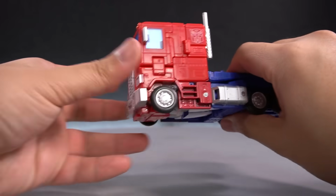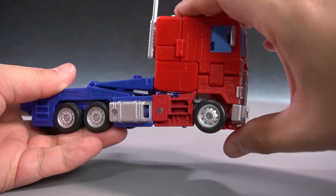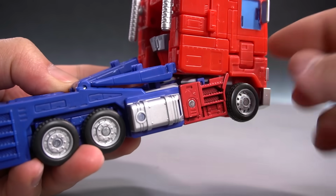Doesn't feel awful, he's solid for the most part, but if you don't line up these bits just right, the cab tends to tilt forward a bit too much. Is it just me? He can still roll just fine, and I'm sure you can fix this issue by sanding down these pegs, and actually, you guys leave some suggestions in the comments.